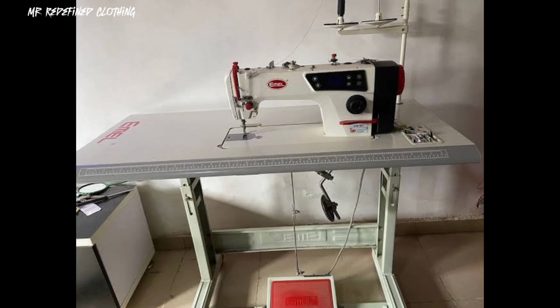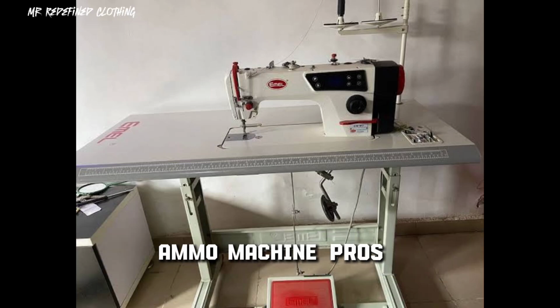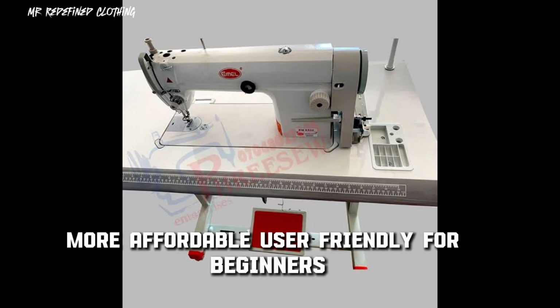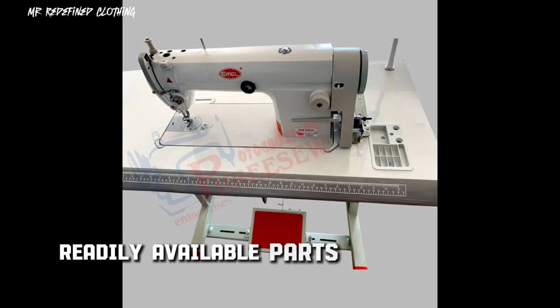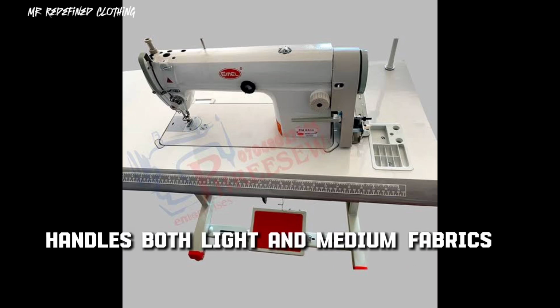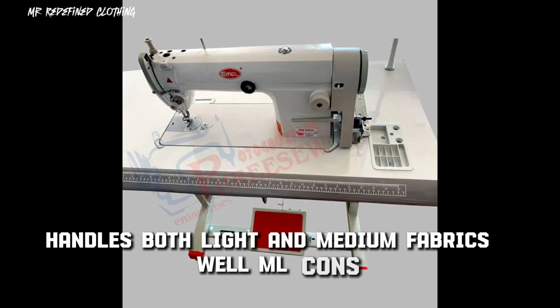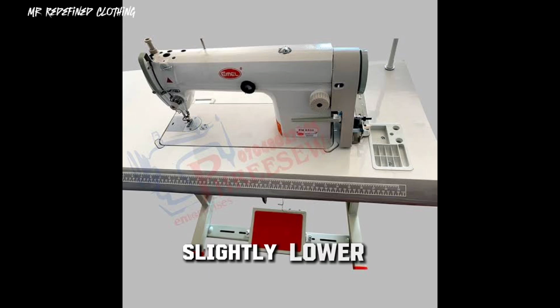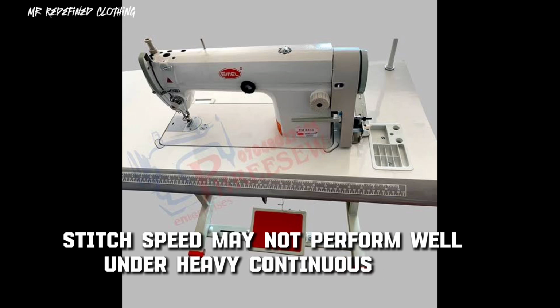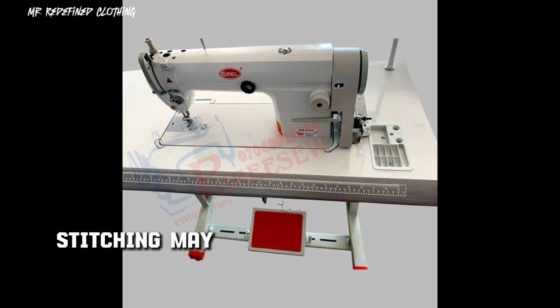Emel machine. Pros: more affordable, user-friendly for beginners, readily available parts and support, and handles both light and medium fabrics well. Cons: slightly lower stitch speed, may not perform well under heavy continuous load, and stitching may need frequent tension adjustments.